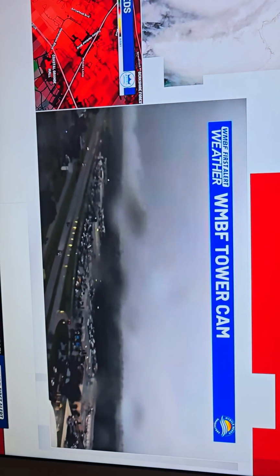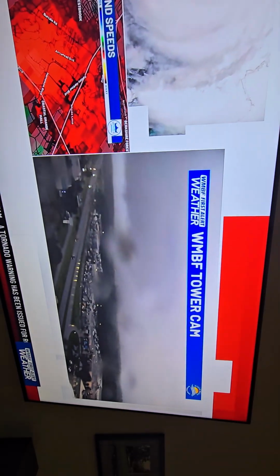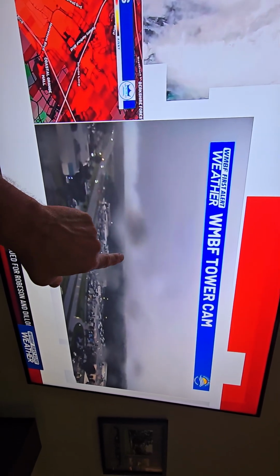Unfortunately the raindrops kind of obscure the view. Hold on just a second, Andrew, before you keep panning. Go back just a hair the other way. Let's just let this sit and see what kind of motion we can see in here.